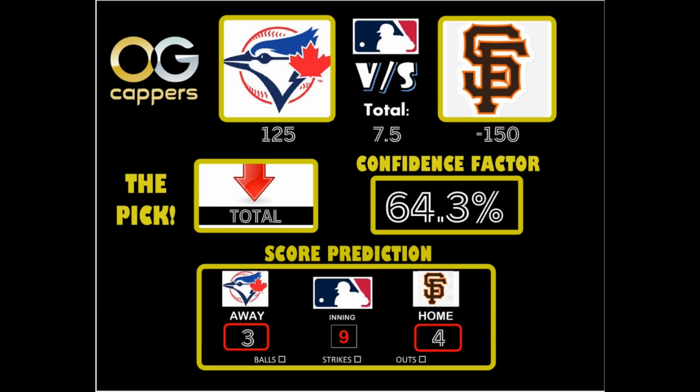Last game on the slate. We have made it. We got Bassett versus Webb. I'm excited for this one, you guys. It's going to be awesome. 3.27 ERA for Bassett, 2.57 ERA here for Webb. It is going to be an outright pitchers duel.